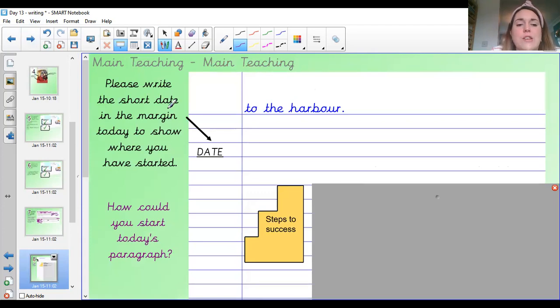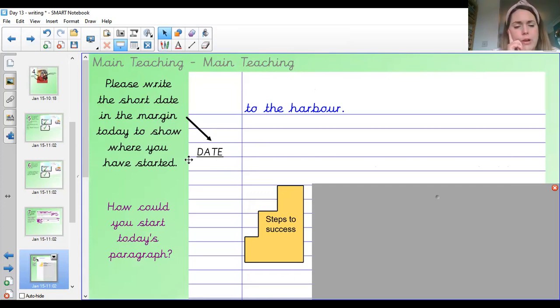Okay, the next thing you need to do, you actually don't need to write the short date in the margin, do you? You've got the long date and the WALT already, so don't worry about the short date in the margin. How can we start today's paragraph, I wonder? How are we going to start today's paragraph?